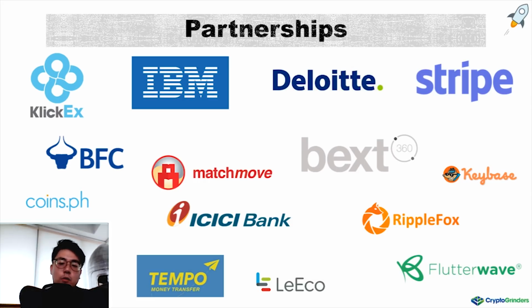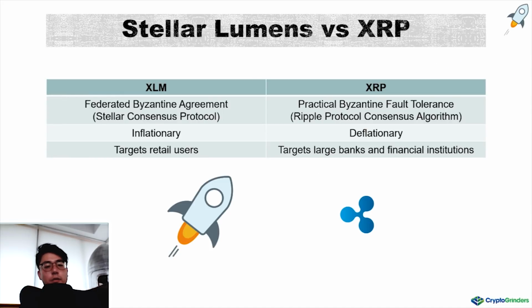And some of them are also network anchors or third-party liquidity providers. These kind of asset issuers also provide strength to the network. So if you remember Ripple Fox or ICICI Bank, which is basically a liquidity provider that provides exposure to the India market. So lastly, we're going to take a look at the comparison between Stellar Lumens and Ripple, or the XRP token versus the XLM token.